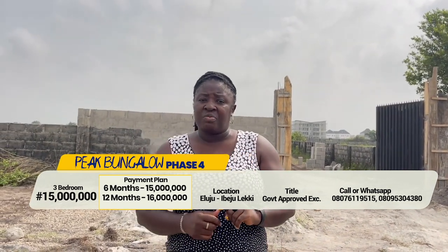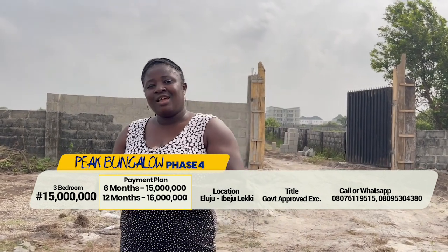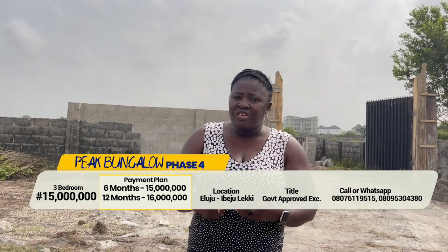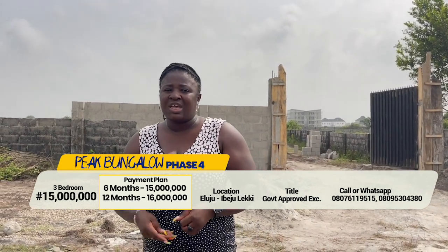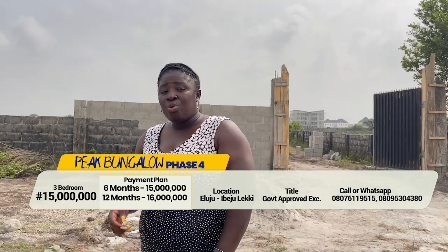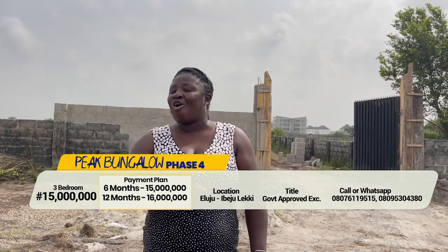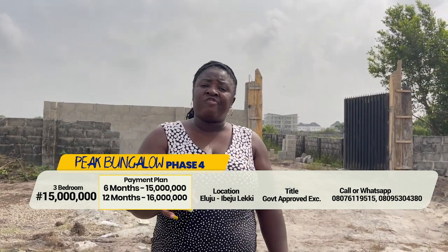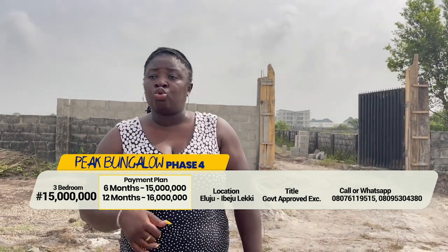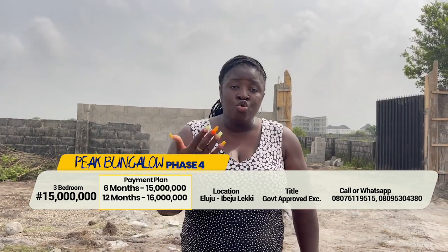So if you're buying it at 15 million naira now, you stand to gain in another 1 year. This property might be selling at 18 million. Without lifting a finger, you're still paying for this property and your investment is already growing. So there's no way you look at it, it's always a win-win for you as an investor. When you buy into an off-plan house, especially from a reputable developer who is guaranteed to commence construction and keep building as you pay.